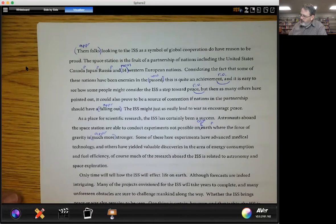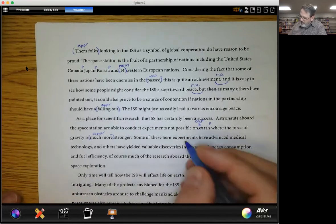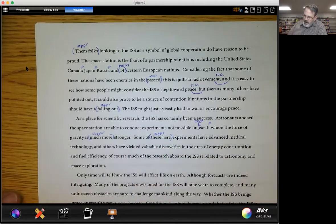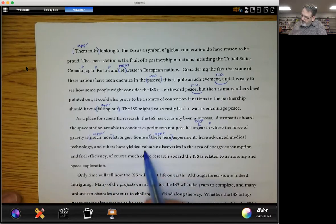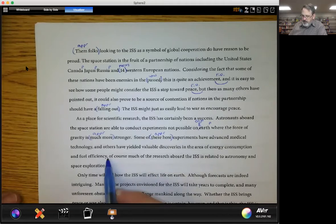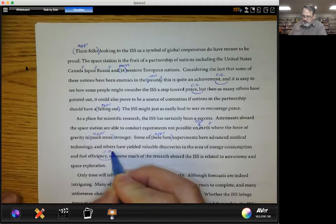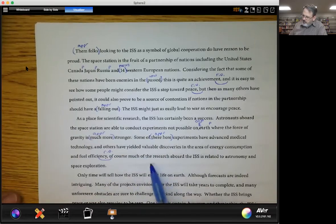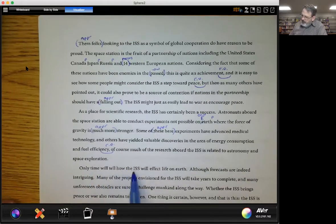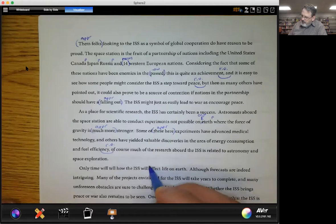Some of these here experiments, this is appropriate or inappropriate, have advanced medical technology, and others have yielded valuable discoveries in the area of energy consumption and fuel efficiency. That should be the end of a sentence, and then we start a new one. So that's a run on. Of course, much of the research aboard the ISS is related to astronomy and space exploration. Okay? Only time will tell how the ISS will affect life on Earth.